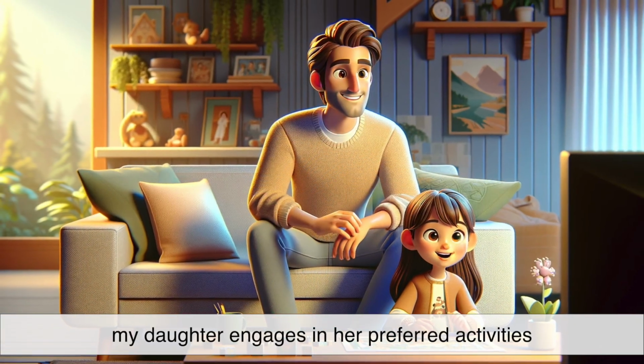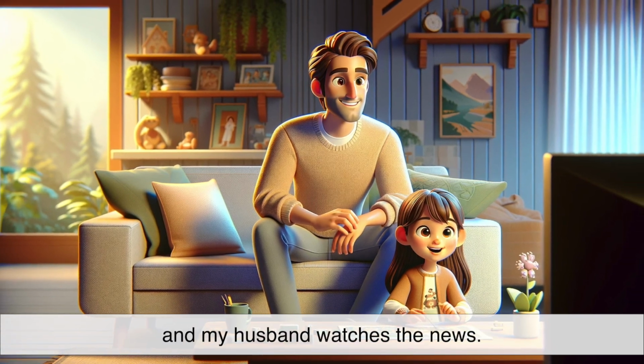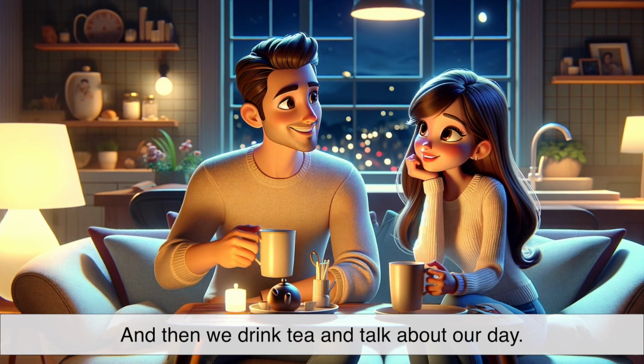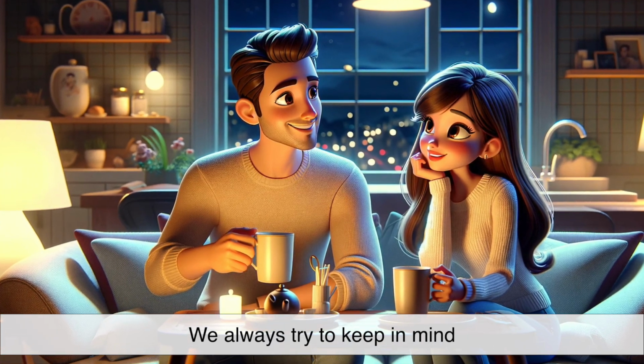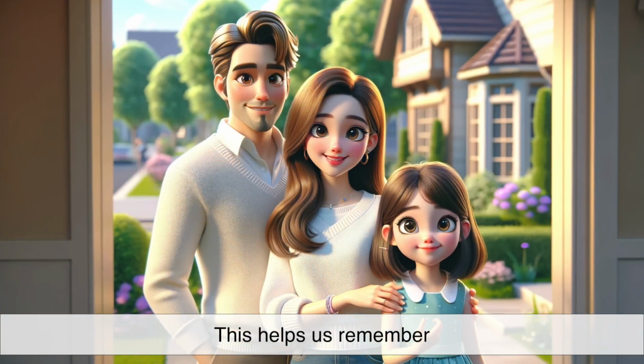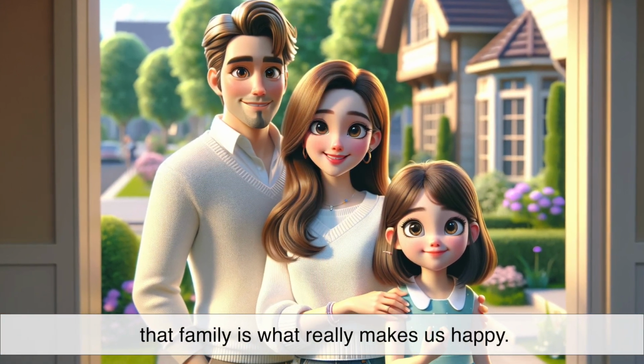After dinner, my daughter engages in her preferred activities and my husband watches the news. And then we drink tea and talk about our day. We always try to keep in mind how important it is to spend time with our family. This helps us remember that family is what really makes us happy.